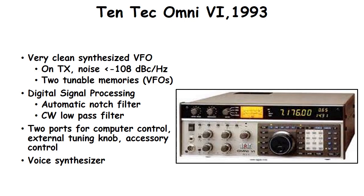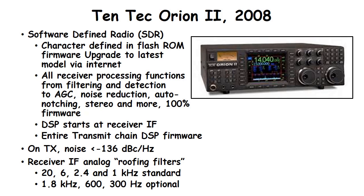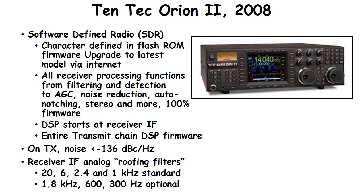Here's the Orion. And as I mentioned, it has a lot of digital signal processing features, although the receiver still does have some analog roofing filters. Jumping ahead to 2008, Tentec brought out the Orion 2, the second rig in the Orion line. It was a completely software-defined radio. Its character is defined in its internal read-only memory, and it can be upgraded via the internet to the latest model.